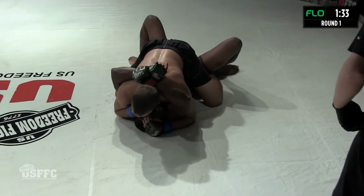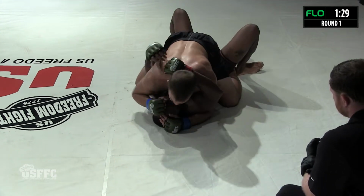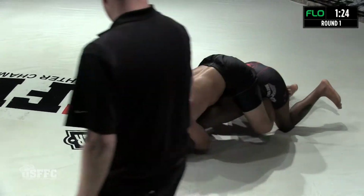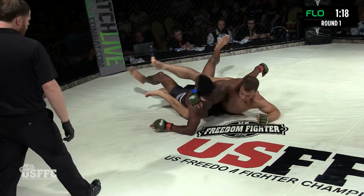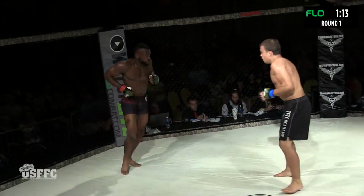Yeah, I mean, it pays to take your time in this sport. It just does. You never want to risk losing this position. Here we go. Ernest Robinson turns to his belly under the pressure of Mike Lyons. This is bad for Robinson. He almost got flattened out there. Robinson transitioning back to the feet.